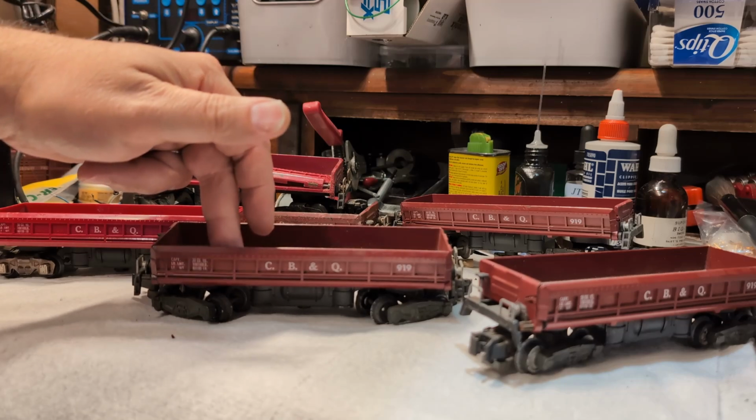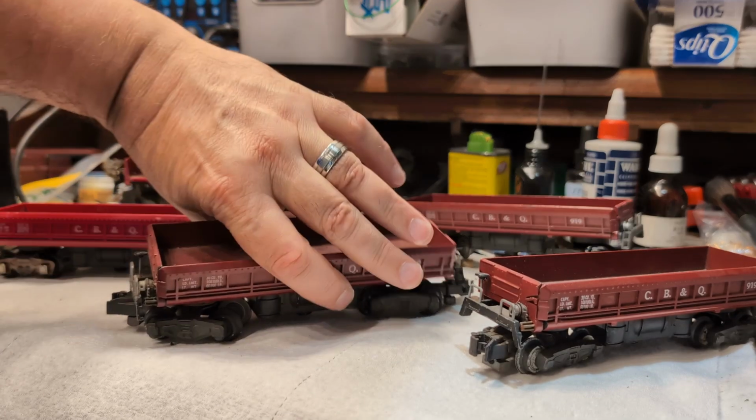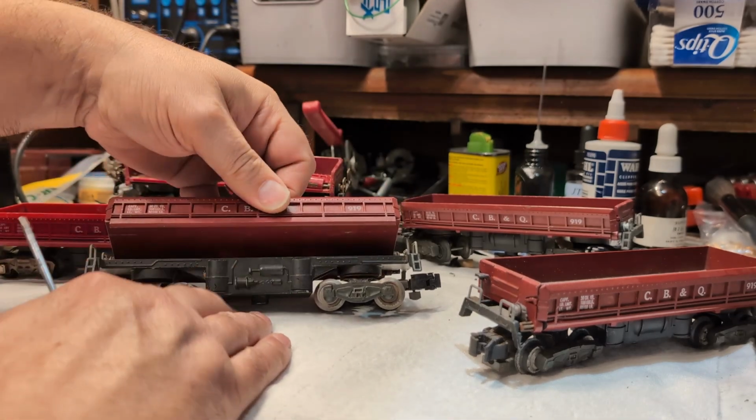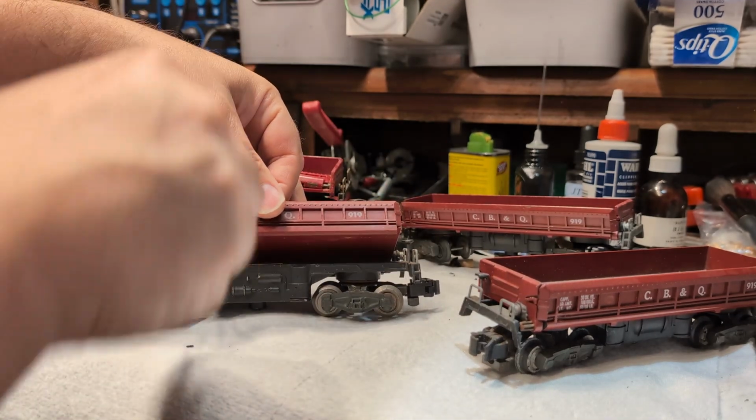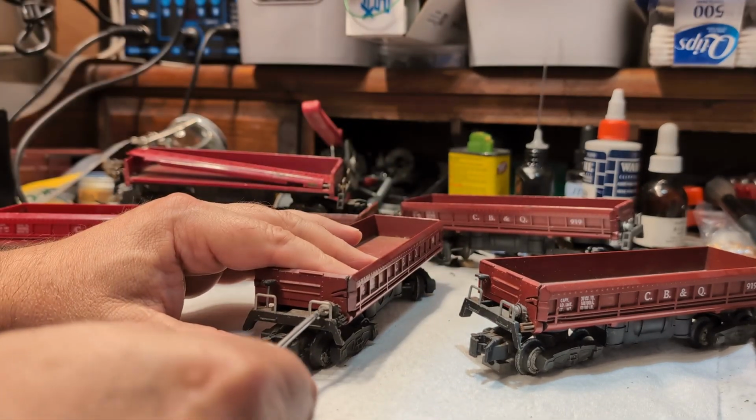So the next thing I'm going to do here is this one. I tried to operate it and it didn't want to work, and so I thought, what's going on with that one? And so when I opened it, or tried to open it, I could kind of see, hey, we've got a loose wire down here. Again, they're real simple, two wires. So what we're going to do is a simple repair here.